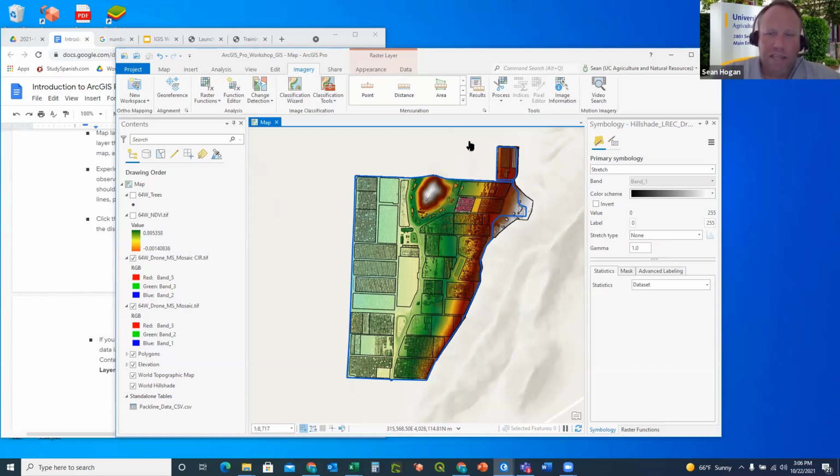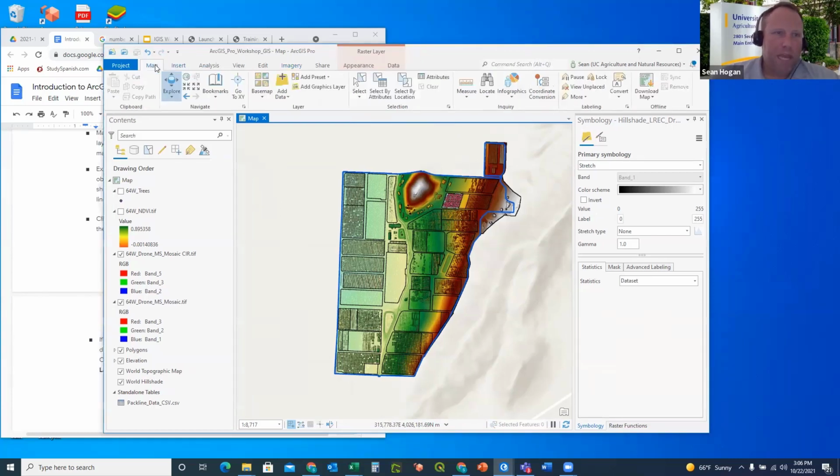So time is now. So to do this, what we're going to do is go back to the map pane, the map tab at the top.